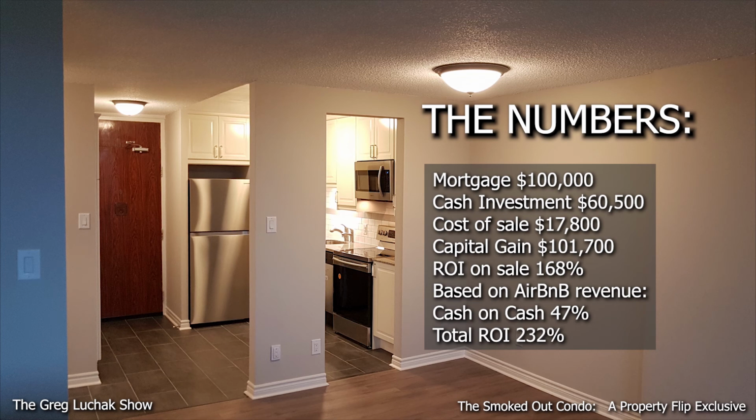So when you look at the long-term numbers, with a mortgage of $100,000, cash invested was $60,000. The cost of the sale, when you flip it at 6% plus closing costs, is around $17,800. So the capital gain on $280,000 is $101,700. The return on investment on the sale is 168%. That's a pretty good return over a year or two, depending on when he flipped it, because this seller's market's been happening in Ottawa for the last couple of years. So he did very well when he flipped it. And based on the Airbnb, cash on cash, which means the net income on money you've invested, 47% is extraordinary, considering the average is 7 to 10%.